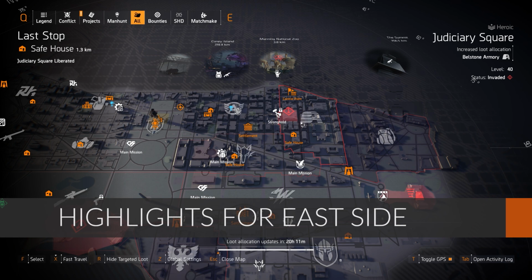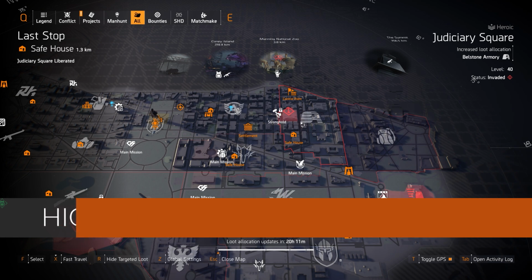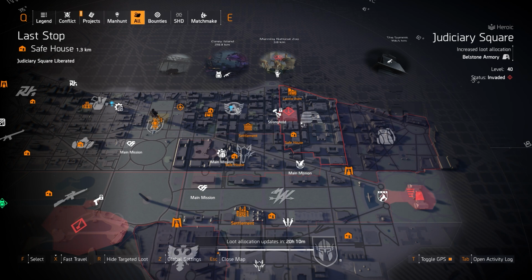Alright, agents, we're over here on the East Side Targeted Loot highlights. First thing I see is Bellstone Armory at Judiciary Square. So if you're looking for the everyday carrier with perfectly efficient, then there you go. Or just a good piece of Bellstone Armory, of course.